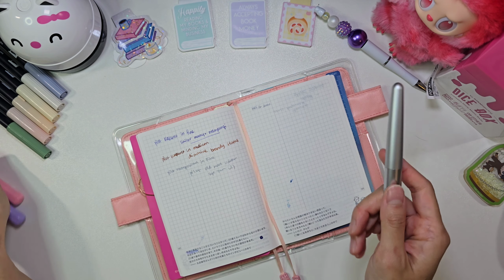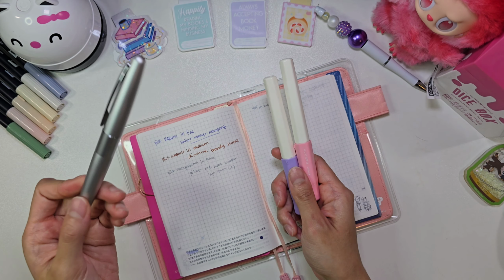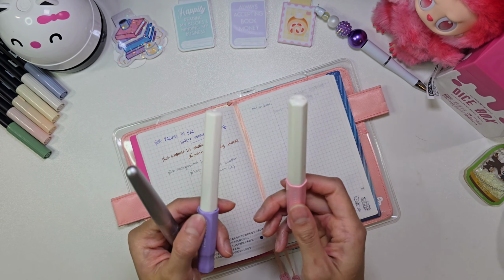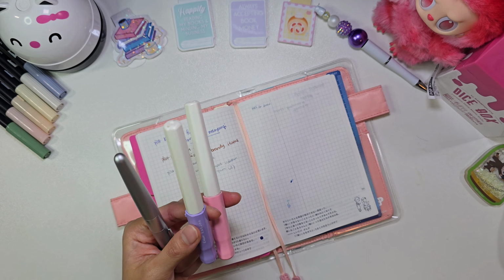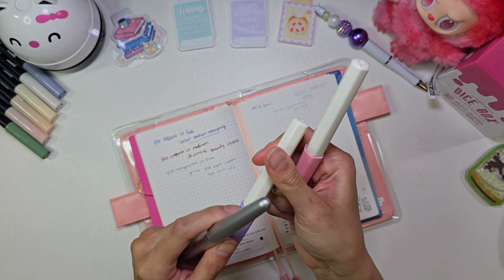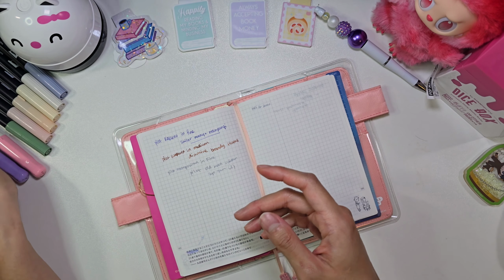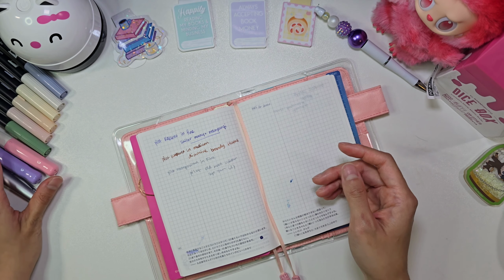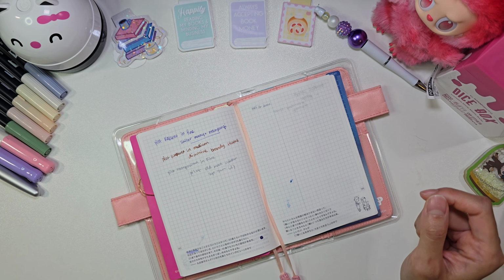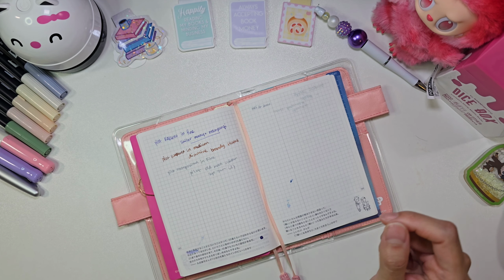So those are my 3 Pilot pens. Out of these, this one was a bit more expensive. I believe this was like 25. So I recommend this one the most. But for starters, or if you know that you might lose it, you might bring it to school or somewhere where you're not sure if you're going to be okay with it getting damaged, these are great options. So those are the first 3, and they're Pilots. Just to compare them with pens, I do have 2 pens here.